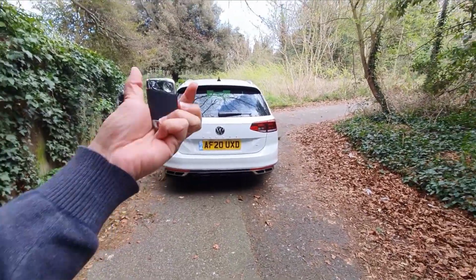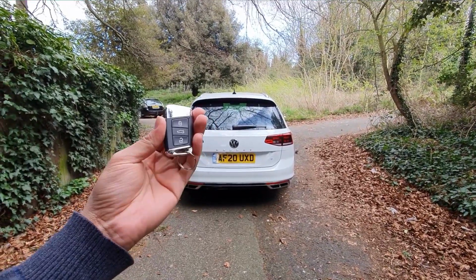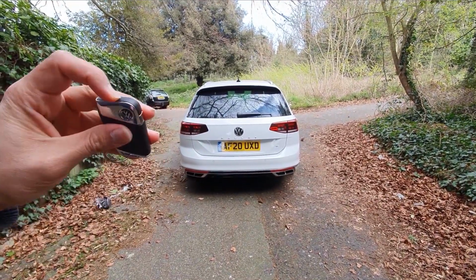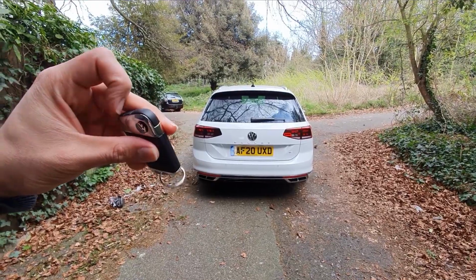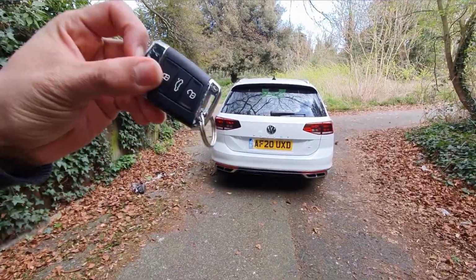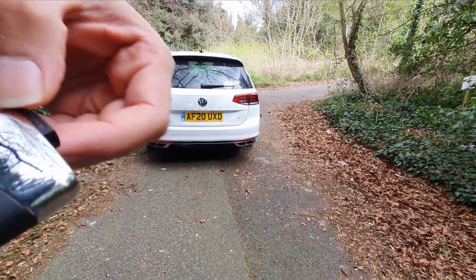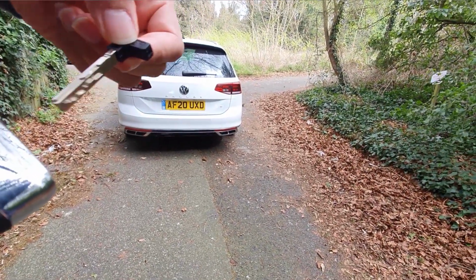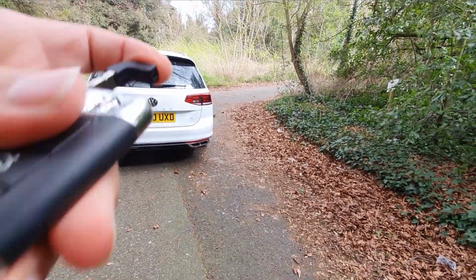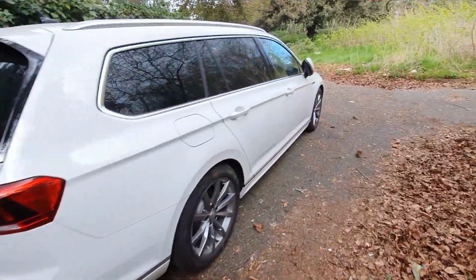Before we look at the lights, let's have a look at the key. So here is the Volkswagen Passat key. As you saw earlier, it is keyless start, keyless entry. At the top over here, you have the switch to release the key. So if I push that out, I can then, it's hard to do this with one hand, I can then pull out the physical key. Let's put that back in. There we go. So let's have a look at the interior.